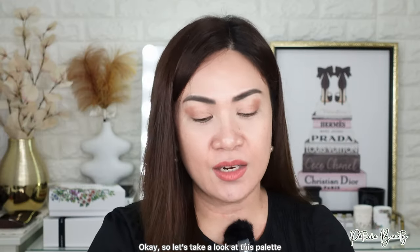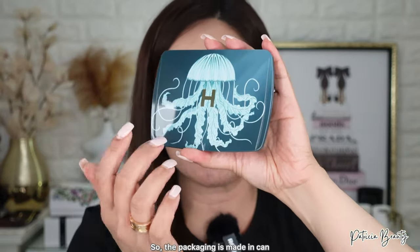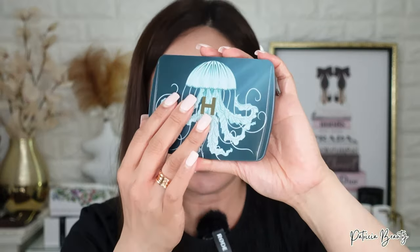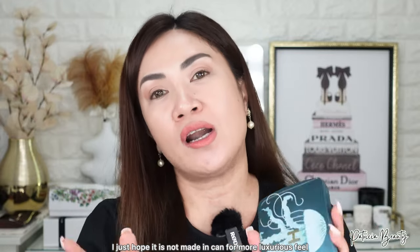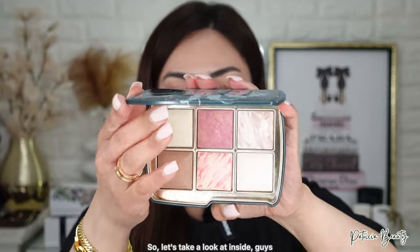Okay, so let's take a look at this palette. The packaging is made in can, which I am not a big fan of. I just hope it is not made in can for a more luxurious feel. So let's take a look inside, guys.